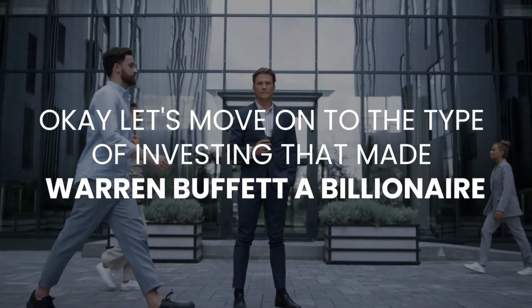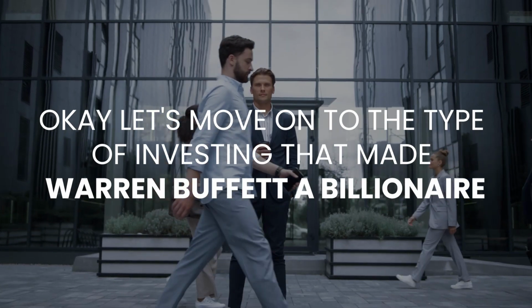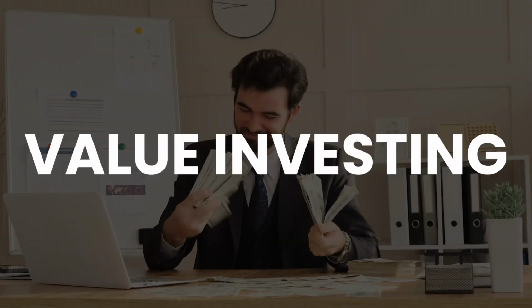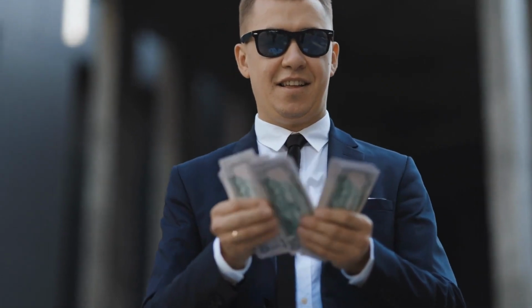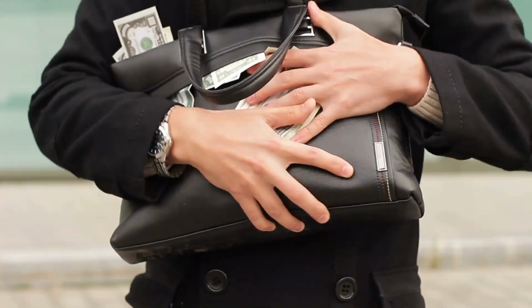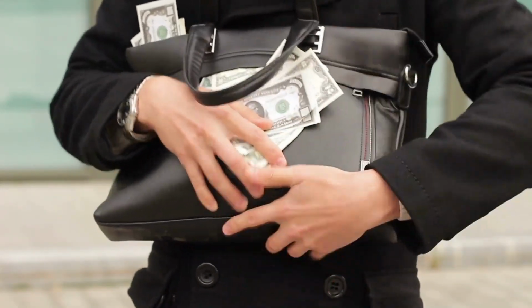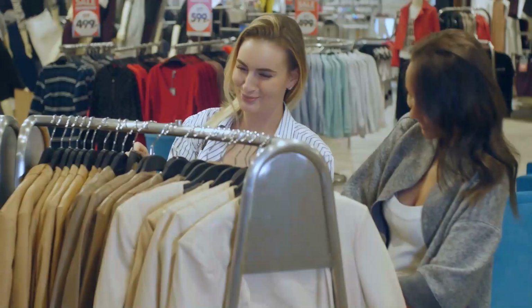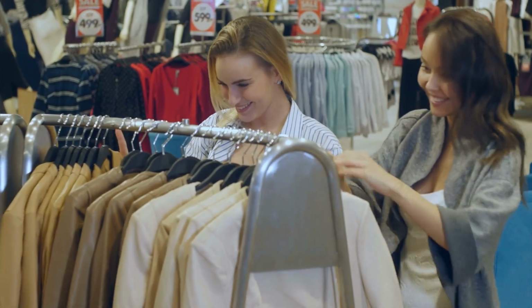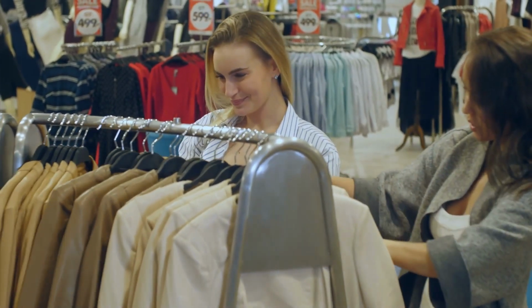Okay, let's move on to the type of investing that made Warren Buffett a billionaire, value investing. I'm not saying that value investing will make you a billionaire. We're not all Warren Buffett, but it can yield very healthy returns if done correctly. Buying stocks at a price that is lower than their value is the core of value investing. Similar to bargain hunting, you go to the stock market rather than a garage sale or a retail establishment.